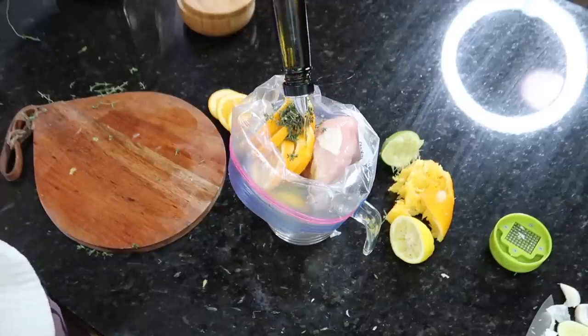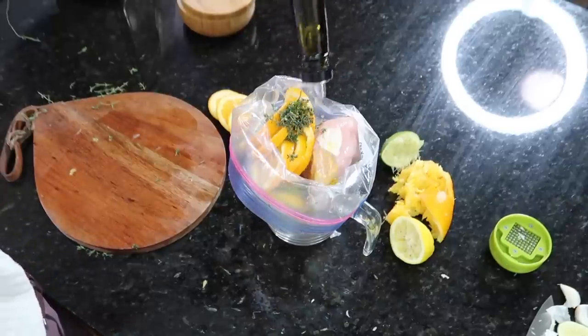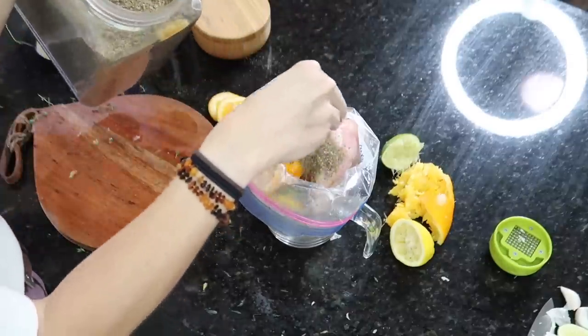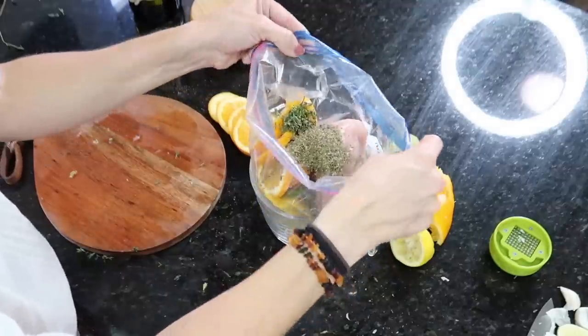We're gonna add about a tablespoon of olive oil, just a few little kicks. A little bit of salt, a little bit of pepper, a little bit of parsley and basil. And that's it for the citrus chicken.